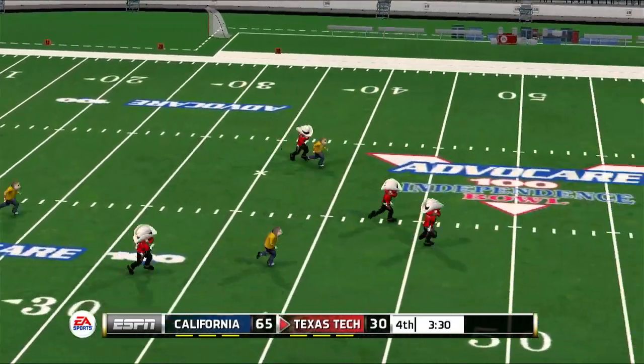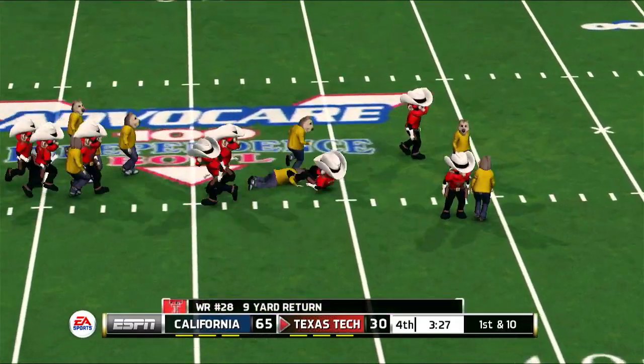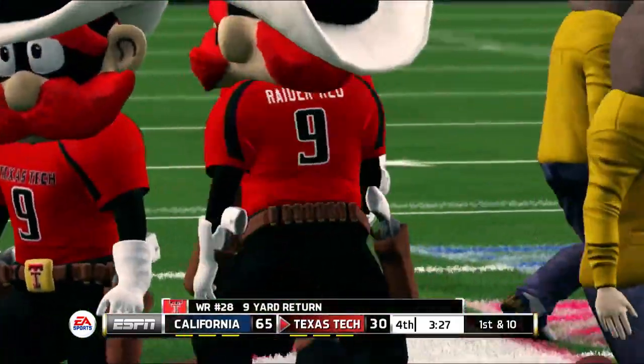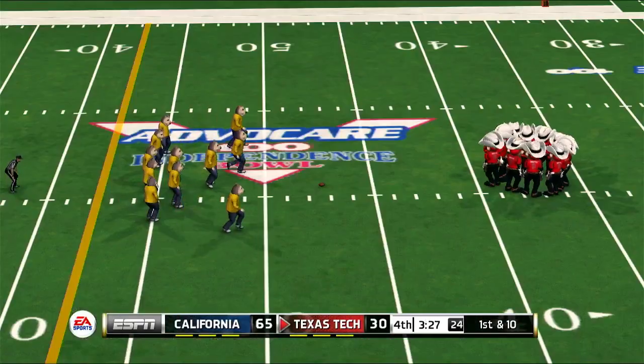It's away, and it's a booming punt. You know what? It might not have been a lot, but they moved the ball forward. Football's not a game won 100 yards at a time. You take what you can get.